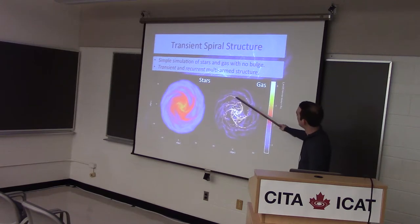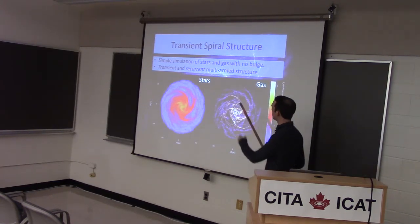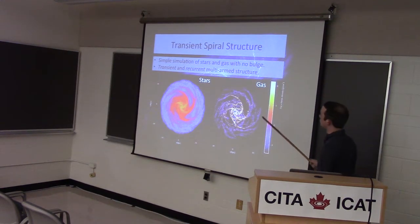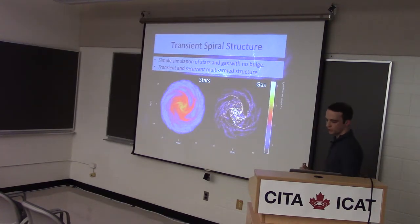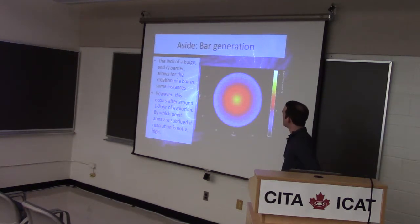The gas traces it very strongly. It doesn't really float in and out. The gas stays with the arms. There's no offset between the trough of the potential of the gas and the stars. They're with each other until they get sheared apart. So they're transient yet recurrent. They keep going. And as was asked, you can generate bars very easily with this.